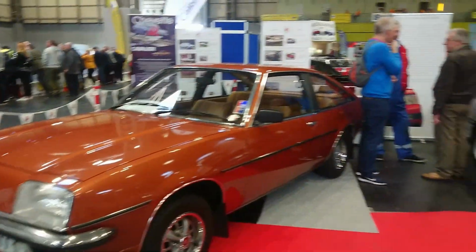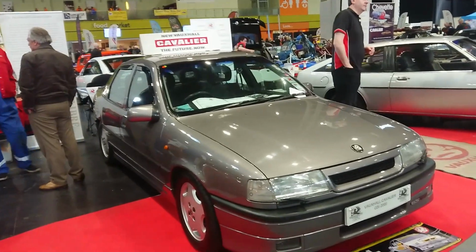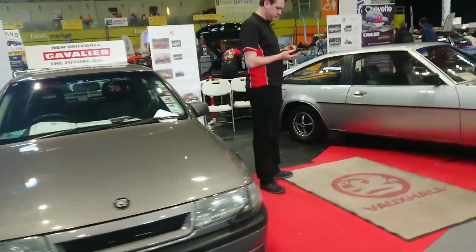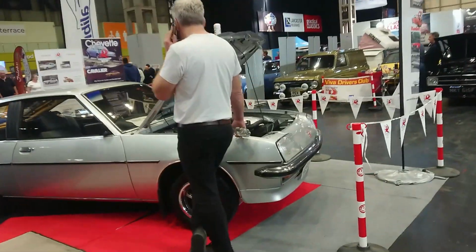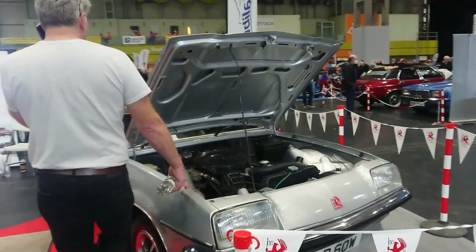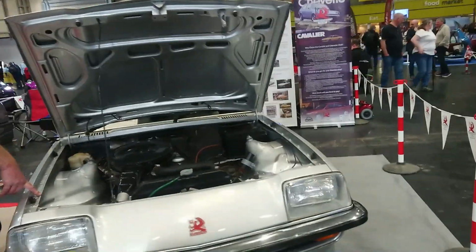Very, very nice. Mark 3 Cavalier GSI 2000. That'll be quick, viewers. Pre-facelift. I think that's a red top engine, but I could be wrong about that. Another Mark 1 Cavalier Sport Hatch. Relatively late one, so 80, 81 plate on this.